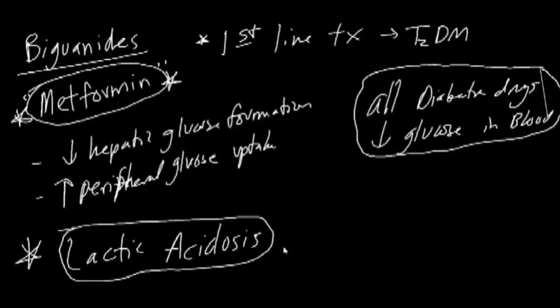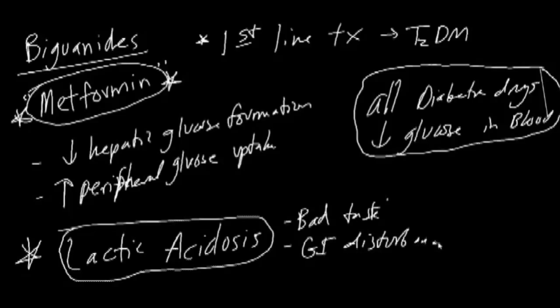Now, lactic acidosis, do not forget this. It also causes other complaints such as like a bad taste in mouth. It also can cause GI disturbances. But the number one adverse effect of metformin is going to be your lactic acidosis. This is important, this is something that you need to commit to memory.